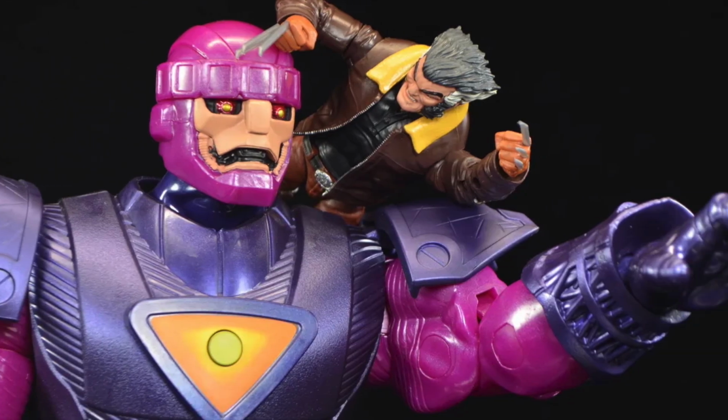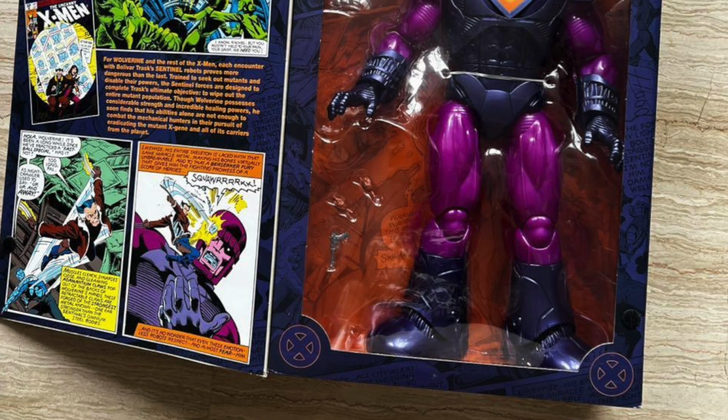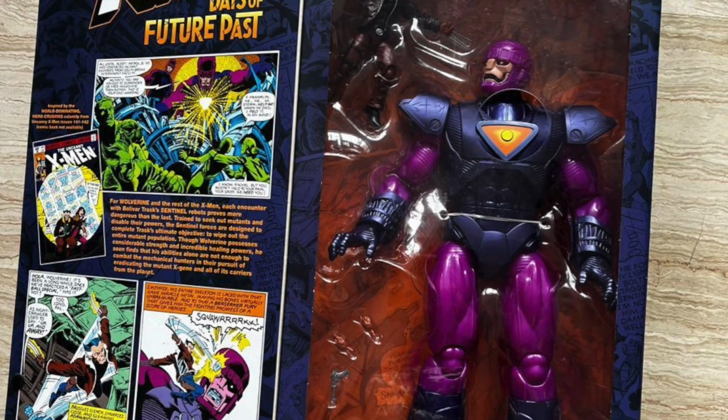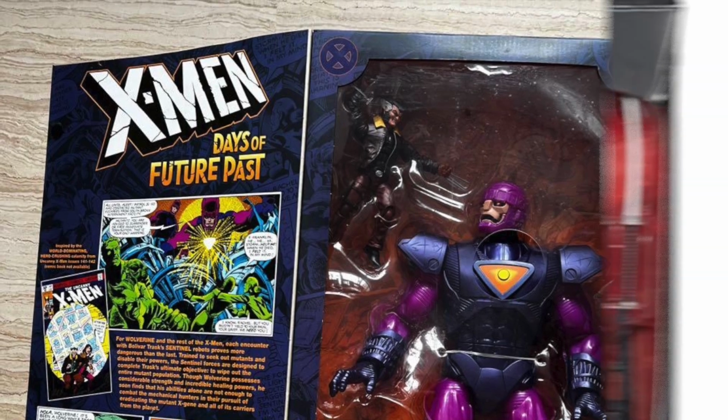And I'm like, man, this is not like the HasLab Sentinel, but I think that there's a place for both of these. Like, you can have this and have a HasLab Sentinel. I mean, I see people with like 10 HasLab Sentinels. So you can definitely mix and match with these, especially if you're trying to do Master Mold and everything.